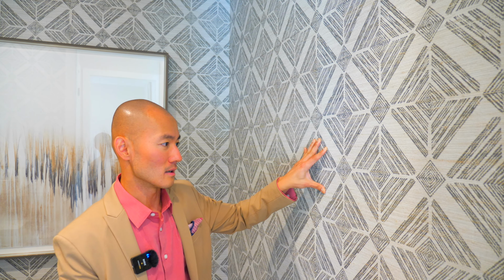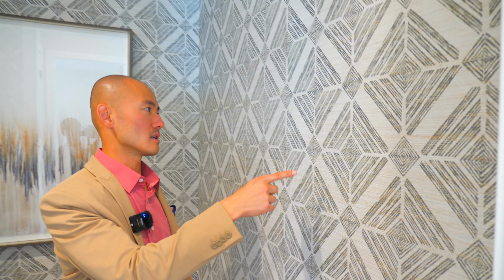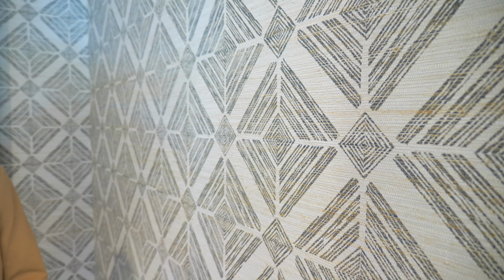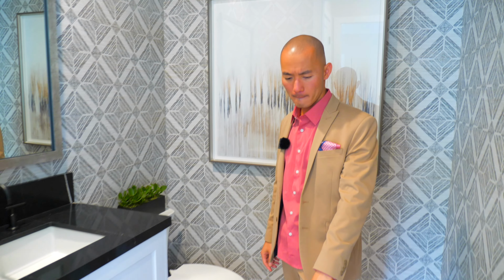Okay, this is some expensive wallpaper, look. Miguel, get a closer look at this, look. It's like a woven, it has a woven texture to it. Look at it. This is some expensive wallpaper. Oh, and real quick, let's see. Miguel, show on the floor real quick.